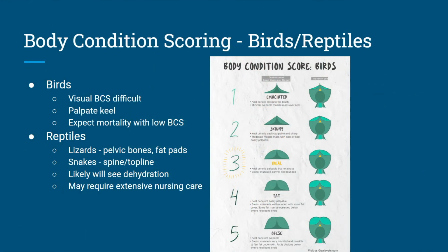So birds are the same way. Visual body condition scoring is difficult. Sometimes our parrots do us a favor and feather pluck all of their feathers away, and then you can see their breastbone a little easier, but not always. With birds, what we're looking at is the keel, that breastbone right in front of them. You want it to be a nice U shape when you palpate it. You want to feel the protuberance of the bone, but also have well-muscled chest on either side. If your hand sinks down and you're getting concavities there, that's a bird that's pretty skinny.